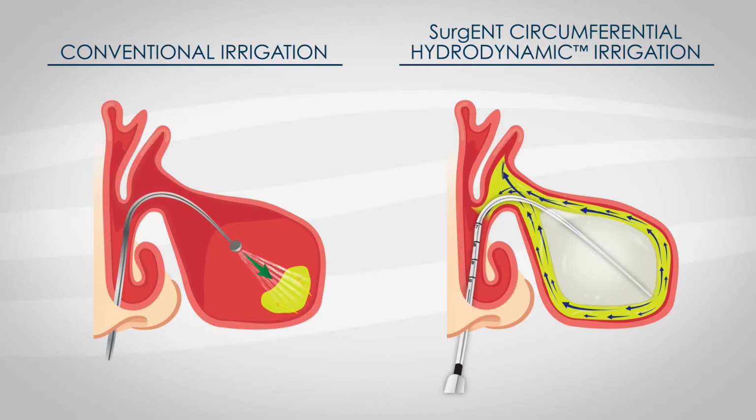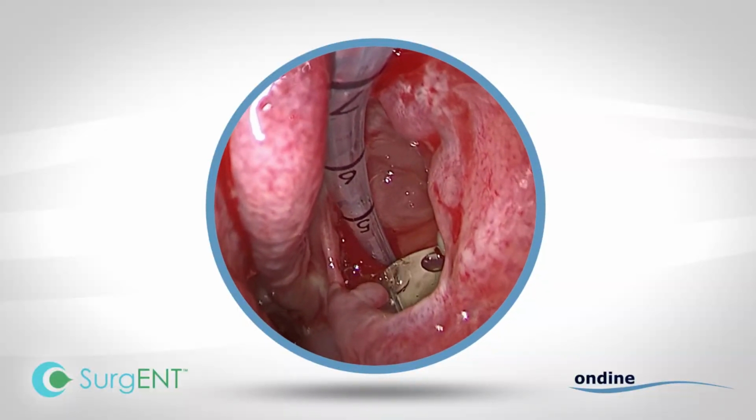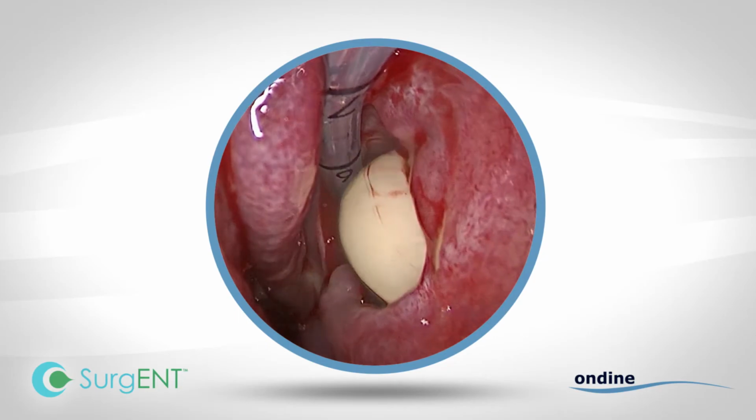Whereas because the balloon here is a space-occupying mass, the water's got to go somewhere. So it's got to come out because more water's coming in behind it. And so the mucus, you can see it stream out like a ribbon around the balloon. That's really, to me, the sort of the magic of the device. By doing that, then it allows the pressure of the water to be dispersed around the entire inside of the sinus. And again, you just can't do that with a regular suction catheter.